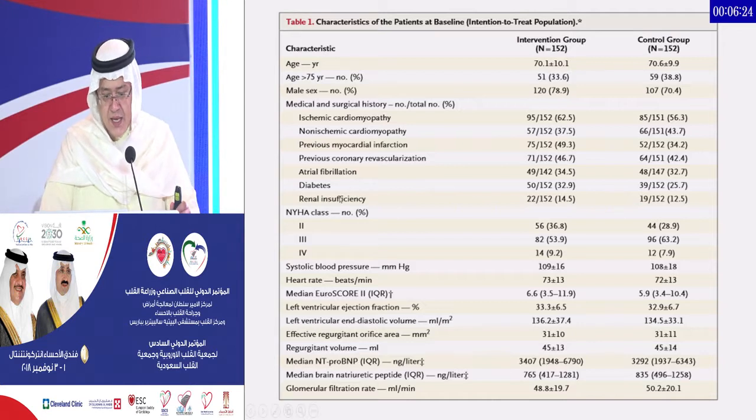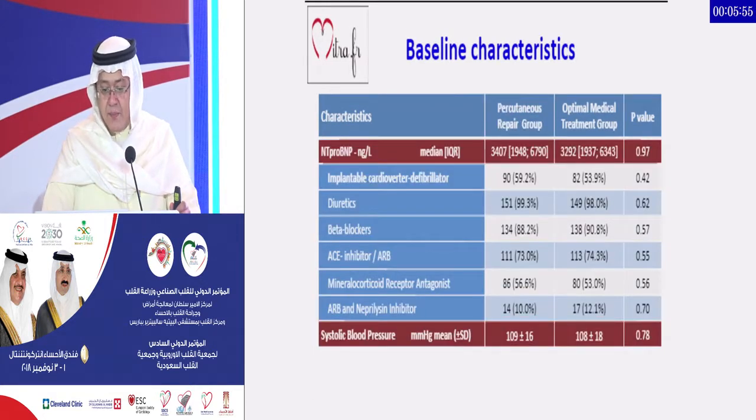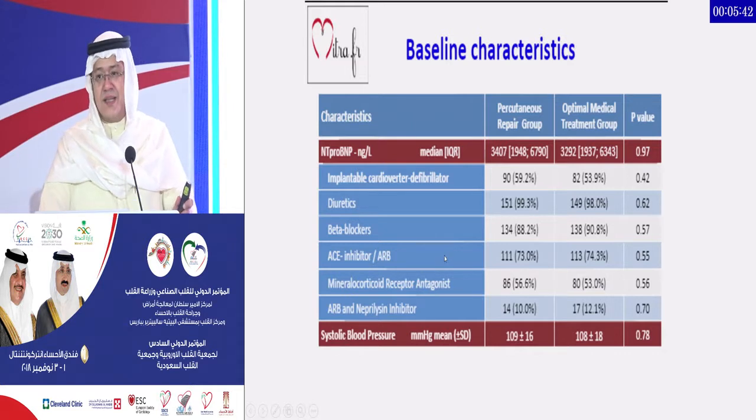At baseline, the majority of them were in class 2 to 3 New York Heart classification. They were really very sick. As you can see, the BNP was extremely high, 3,000, so the patients were symptomatic, in real heart failure, with a poor ejection fraction, the mean being 33%. And the patients in this study were on maximum therapy. 60% of them had ICD, good medication approaching 90% on beta blocker and ACE inhibitor, but in this study they did not mention anything about the CRT-D, the resynchronization therapy.